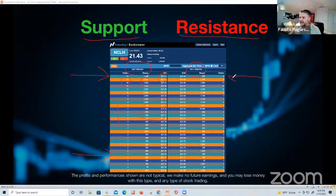Whoever wants to sell their shares for the least amount of money, whoever wants to sell it for more money's down at the bottom. This is the price they want to sell it. This is how many shares they want to sell. And this is how many orders out there. So think about this. You are seeing the raw data of every order that's out there that is trading Norwegian Cruise Line. If that does not convince you that you've been trading blind this whole time, then I don't know what is.